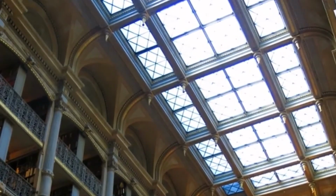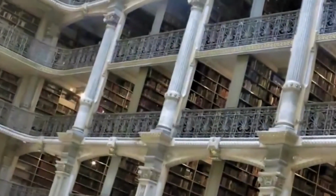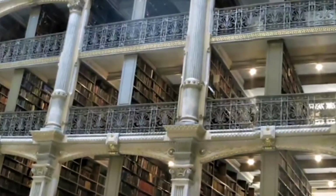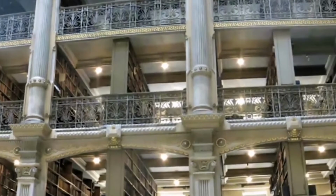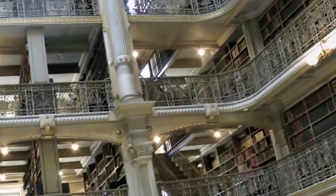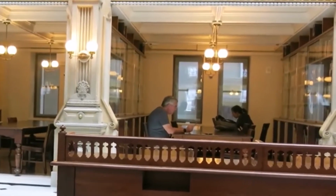The library interior is often regarded as one of the most beautiful libraries in the world. Completed in 1878, it was designed by Baltimore architect Edmund G. Lind in collaboration with the first Peabody provost, Nathaniel H. Morrison, that described it as a cathedral of books.